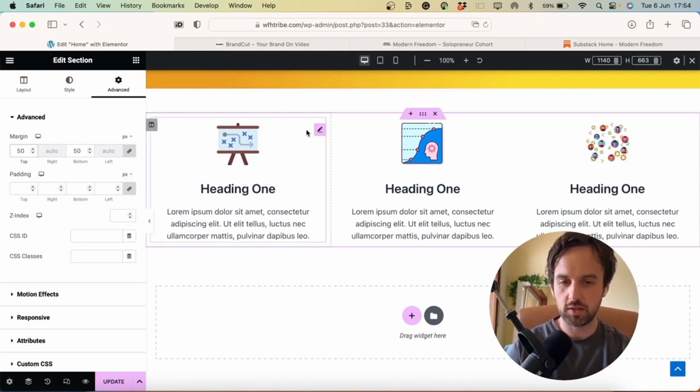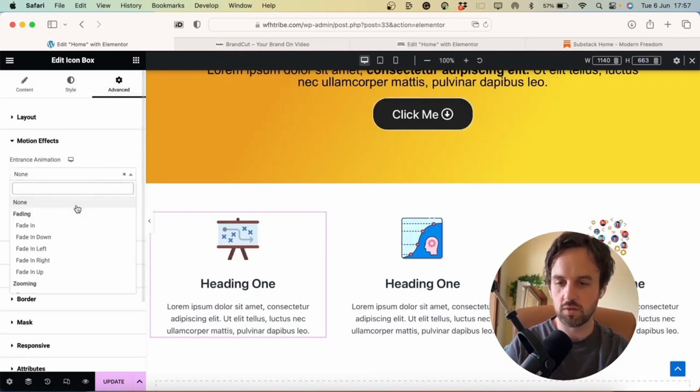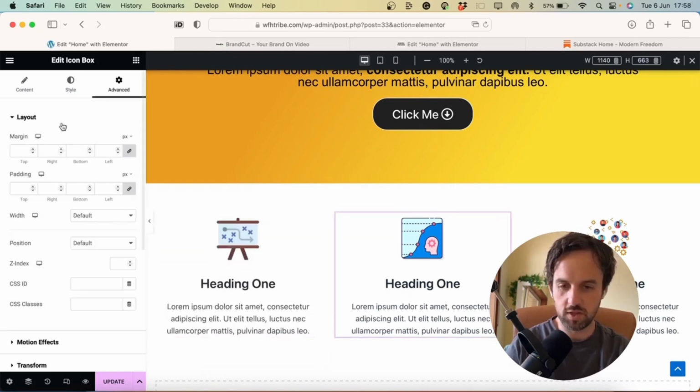Next, we want to start animating this. So to do that, we click on each of them. So I'll click on the first one, the pencil on the first one, and we'll go to advanced. Once you're on advanced, you want to come down to motion effects, and then there's lots of options here that you can play around with. You can do zoom in and stuff like that, but we'll just use fade in up for now. But as I said, go through them. There's loads of different animations you can play around with.